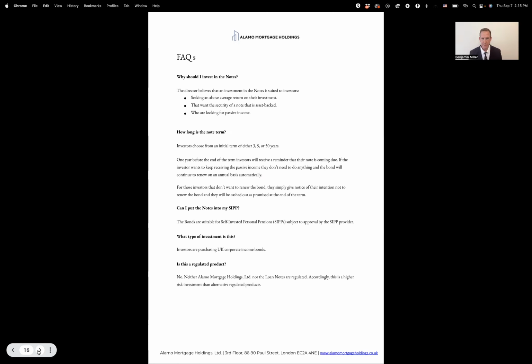What type of investment is it? Corporate income bonds. Is it a regulated product? Well, no, folks. And that's part of the reason that we can pay so much more. We haven't had to go through the added expense of regulation. If we went through that expense, and we're talking about it at some point, maybe a year or two from now, we'll actually go through that. But for right now, we think people would rather earn the higher rates of interest than have us go through all of the regulation and then just reduce the amount of money that we pay them by whatever it costs to go through all of the expenses of regulation.